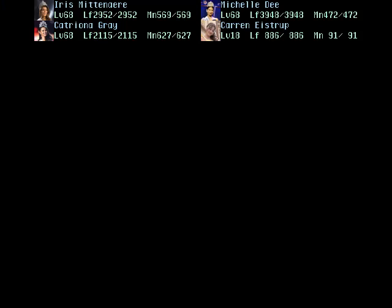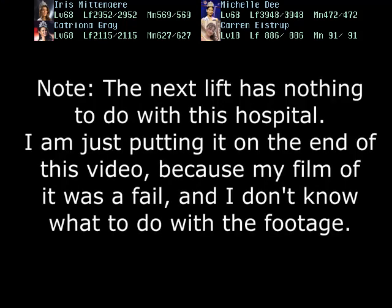And now, going out of the hospital complex and going onto a completely different lift in Lille. This lift's got nothing to do with the hospital whatsoever. But I didn't manage to film it properly and it didn't really seem worthy of a video in its own right, so I'm putting it on the end of this video.